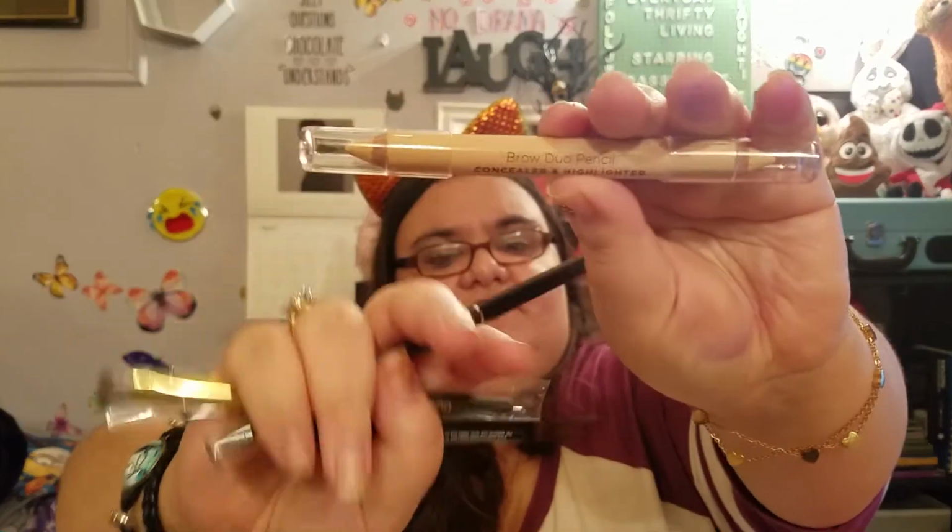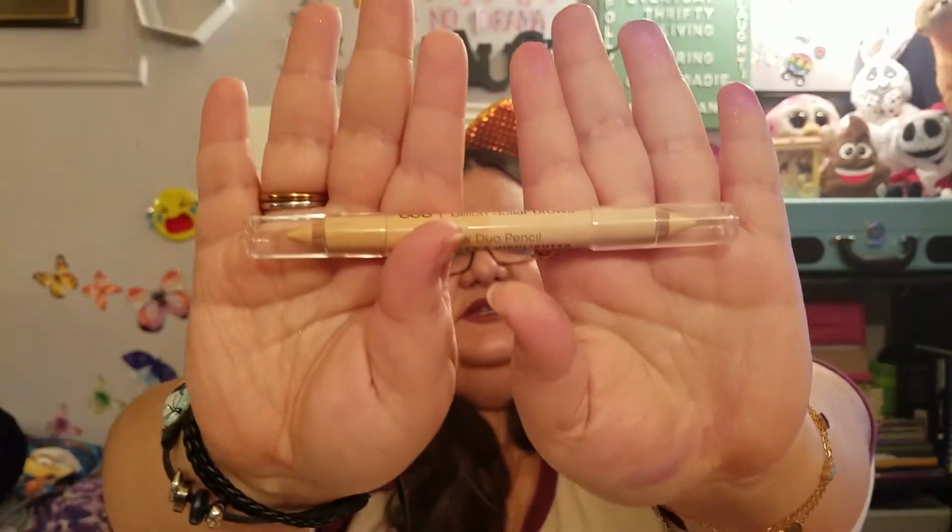Alright. Okay, so we have 4 products here. So this is the brow pencil itself. Okay, so this is the concealer and highlighter. Put that down for a second. This is the concealer and highlighter. So, highlighter. Concealer. Alright, it's concealer, basically.